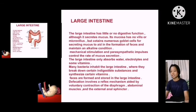So, the large intestine. The large intestine starts at the ileocecal junction and extends to the pectinate line of the anal canal, and measures 6 feet in length. If the food passes through the three sections of the small intestine, the digestion is complete and some absorption has occurred. The remaining food residue is ready to pass through the ileocecal valve, which prevents it from flowing back into the small intestine. Yung ileocecal valve ay yun yung parang boundary ng small intestine tsaka large intestine kung saan pre-prevent niyang mag-flow back sa small intestine yung mga food residue na hindi na pwedeng i-digest ng small intestine.